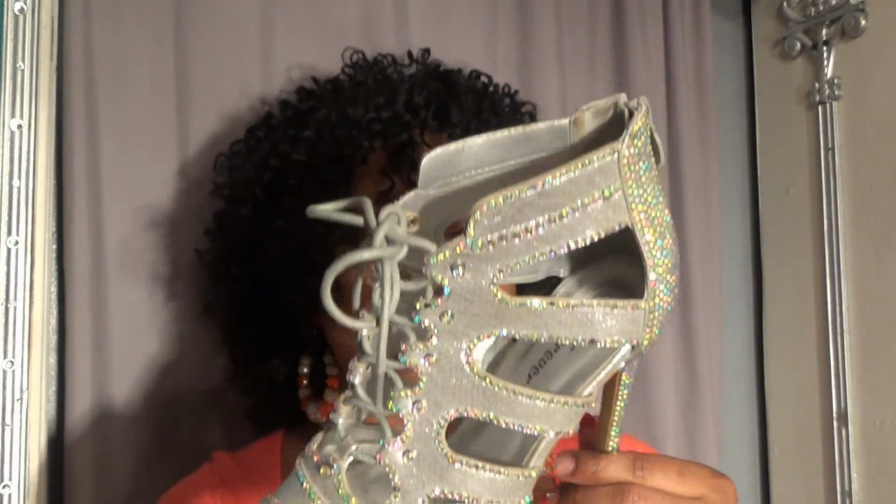And I can't remember where I purchased these from. I think I got these off Amazon, I believe. I can't remember. But anyway, they're really comfortable. These are a 7.5. Sometimes I get 6.5, sometimes I get 7, sometimes I get 7.5, so it all depends. But these are 7.5. I think they run a little small, but they fit perfectly. They're really comfortable. So I decided to wear these today.